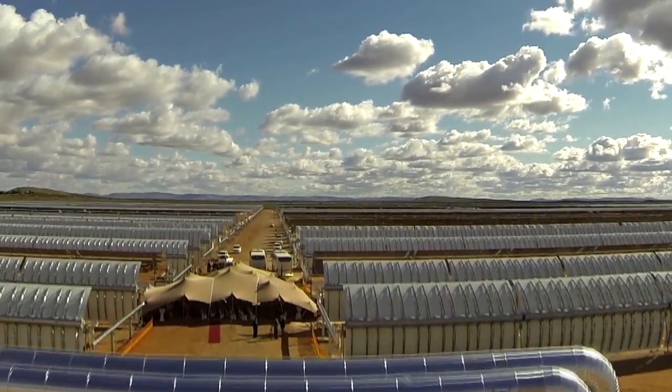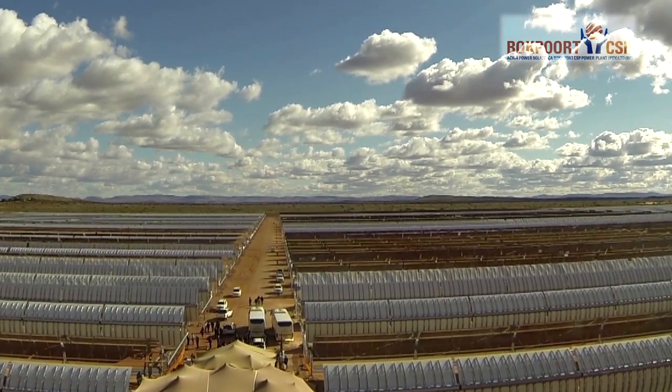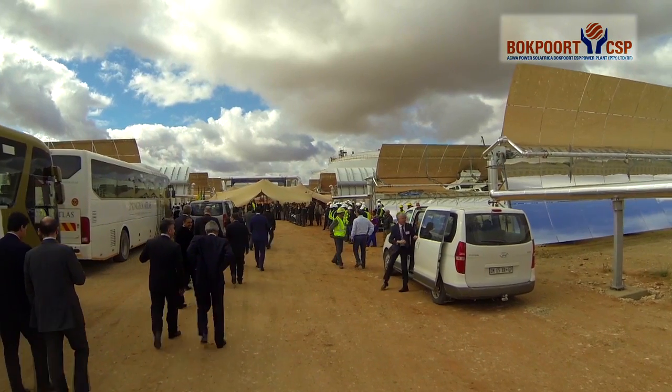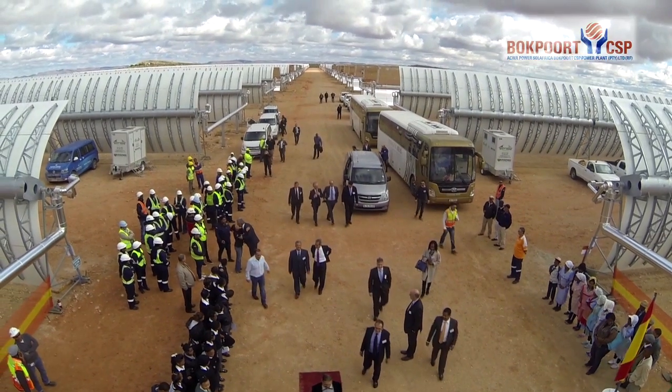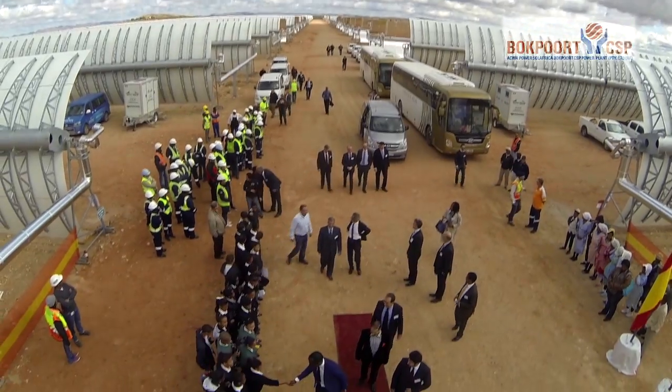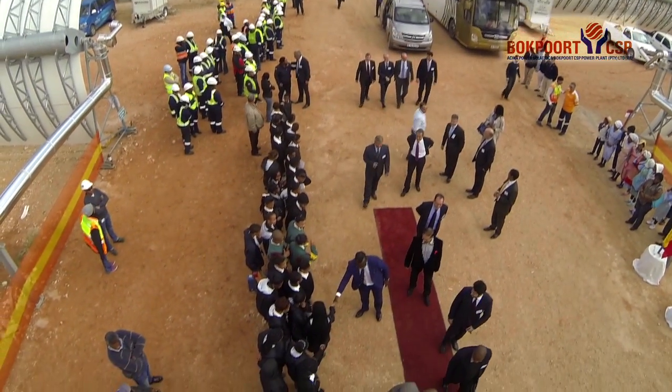And we're here on this very auspicious day. We are celebrating the salt melting of this plant, which also constitutes one of the most important facets of a CSP plant with thermal storage. We have 9.3 hours of storage, and that allows us to effectively become a load-following power station. So we are very proud of this moment for us. We have started salt melting, and we're on our way towards commissioning this plant by the end of the year 2015.